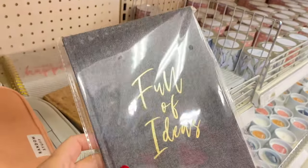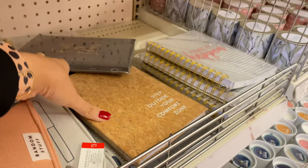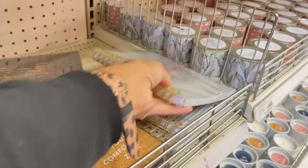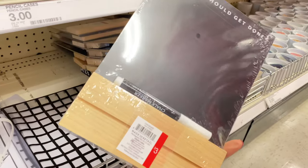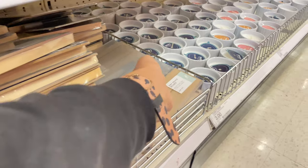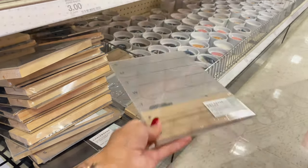And then, of course, they have a ton of notebooks and stuff to stay organized for the new year, and calendars. I got myself notebooks. I like to write things down in a notebook for what I want to do for that week or month, just to stay a little more organized. They also had these that you can put in your kitchen, and it had a marker that came with it. They had the black one that was like a chalk one, and then they had this one that was clear. I thought it was really cute as well.